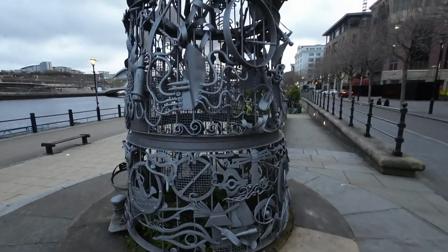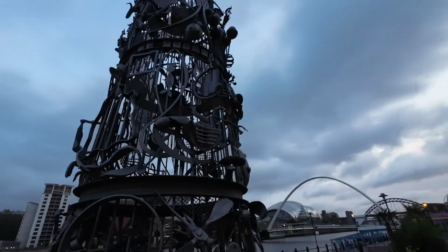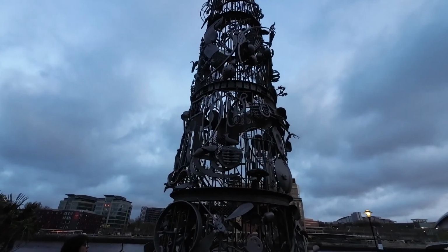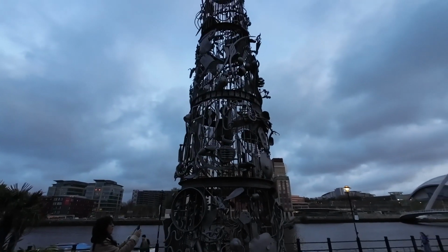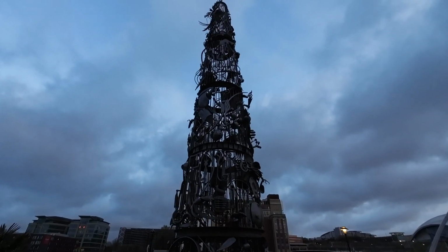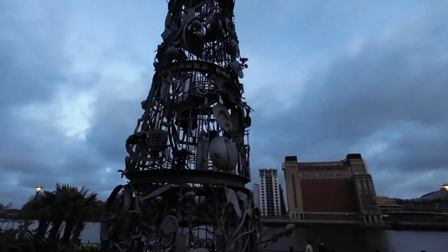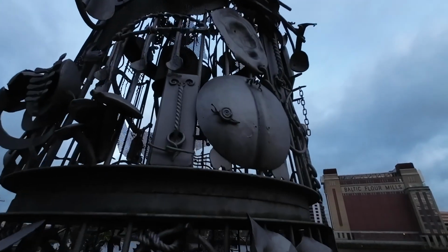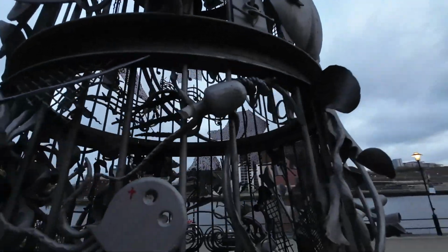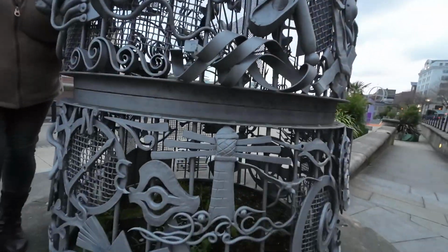This impressive piece of artwork here is called the Blacksmith's Needle. And I've said before on our videos that I'm quite disappointed at the lack of information on some of these pieces of art and history. But look at this, there's some right detail in there. Look at the snail. And the octopus. And the lighthouse.